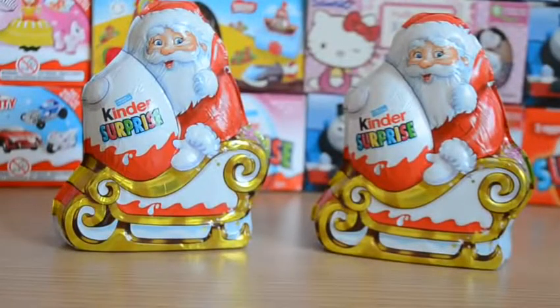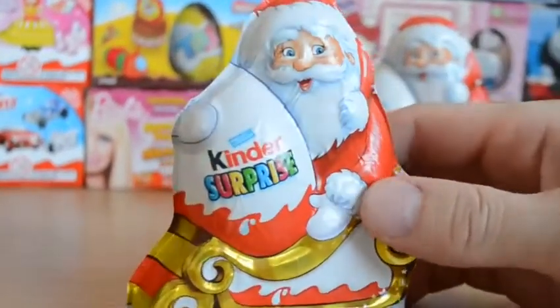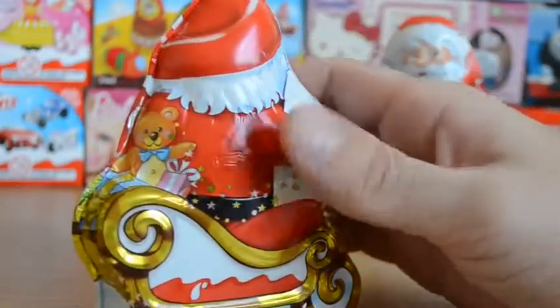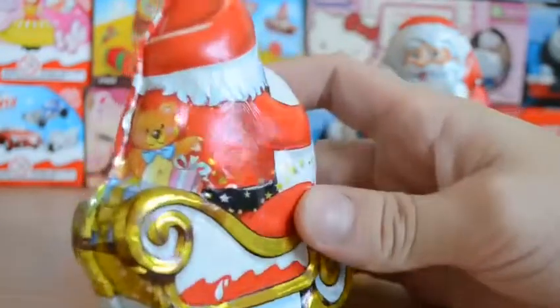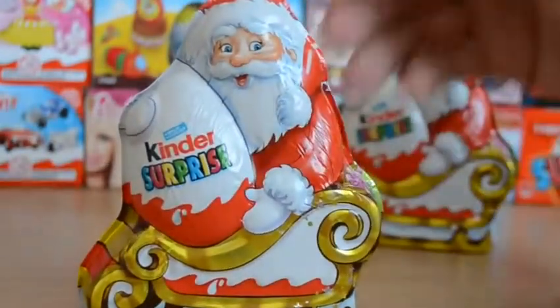Hey, guys, welcome to another surprise video. Today we're going to take a look at two special Santa Kinder Surprises. As you can see, we have Santa on his sleigh, and he's holding a Kinder egg. And the detail on the actual foil on the outside is amazing. Even just to feel it feels superb, fantastically made. We've got the cheeky little bear on the back end there with some presents. Just really nice detail.